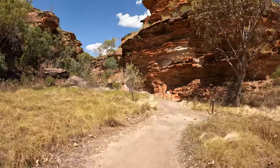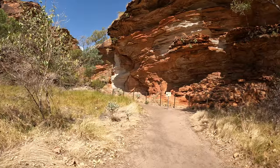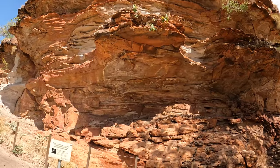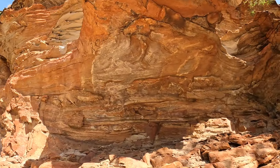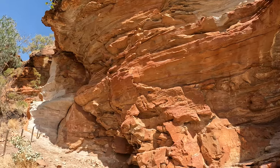Here we have another Aboriginal painting site. Let's see what this one's all about. Oh yeah, more hands. A couple of hands up there. Oh, a lot of hands actually. Everywhere. What do we have here? More hands.